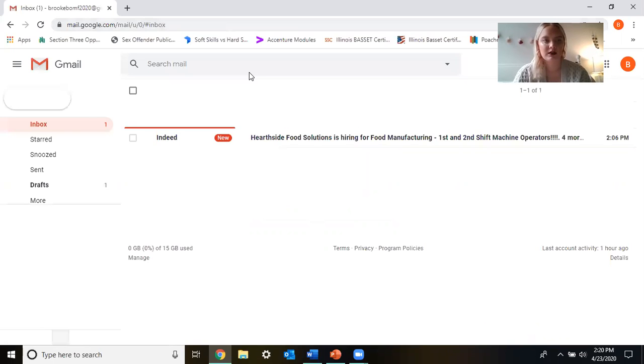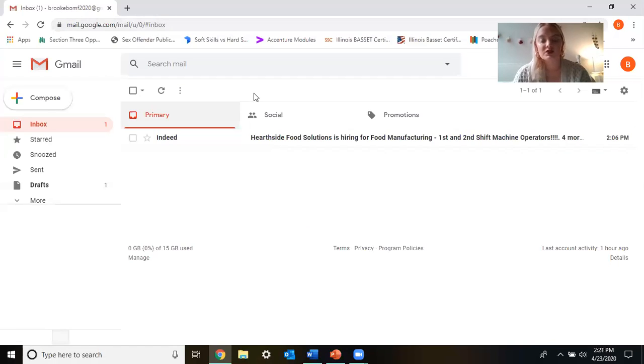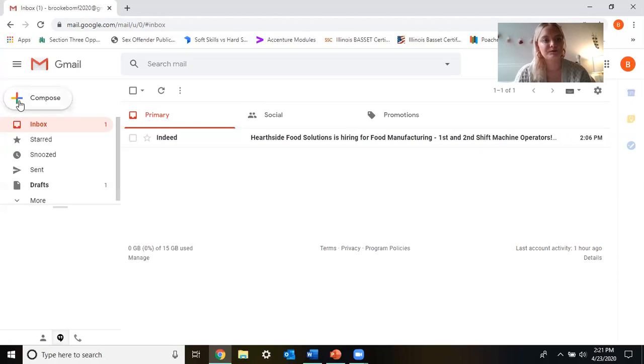Great. Okay, so once you get to your email, to send an email to someone, you're going to press this little plus button, compose, and a box should pop up.